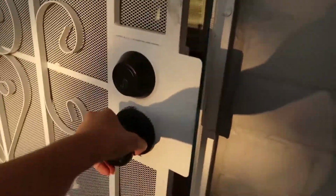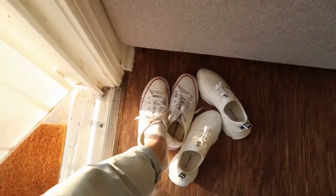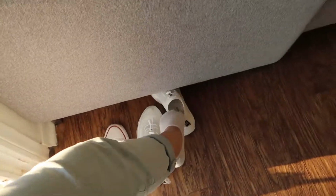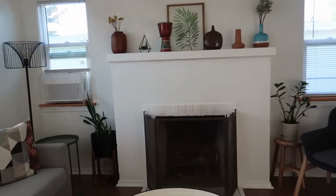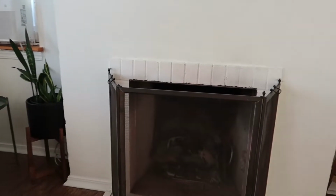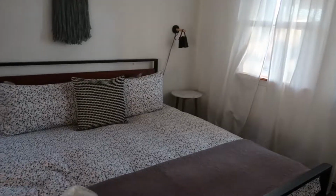Let's go take a look on the inside. We're gonna remove our shoes because we're Asians and we don't want to dirty up the place. This is the living room. We have a fire pit here which you can use in the winter. Let's enter the rooms. There are 2 rooms in this house. The first one is this.